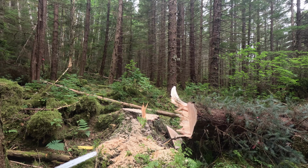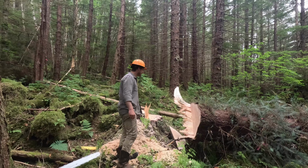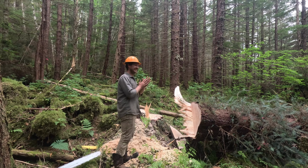Perfect, perfect, perfect. Well, that was great. Just absolutely dead straight. Oh, nice fall. What a way to start. And this tree, when it's bucked at 50 feet, it's at the road. It's actually crossing the road right now. So those are so easy to yard with the excavator. Oh, that was great.